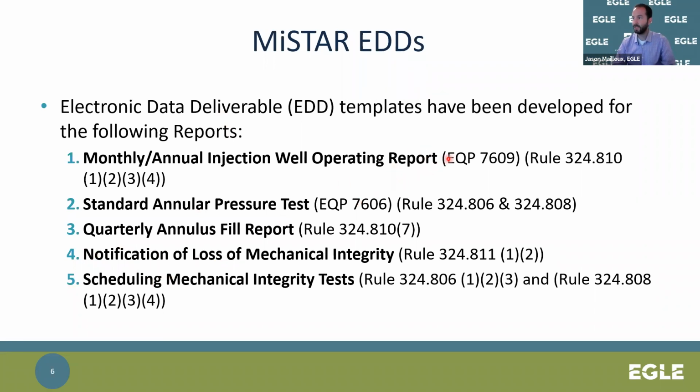2 of them replace forms that you might be familiar with: the monthly or annual injection well operating report, and also the standard annular pressure test, EQP 7606, will be replaced by that EDD. And we have these final ones. QA, you reported to the EPA, but had not previously been required to report to the state. So we made an EDD for that.